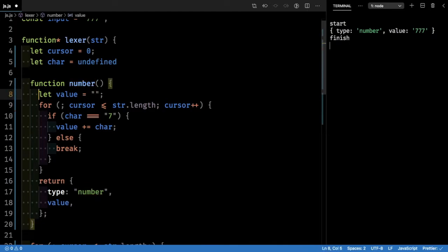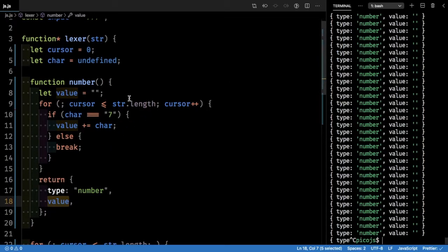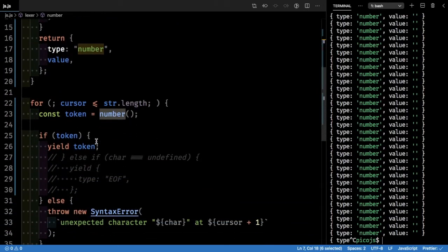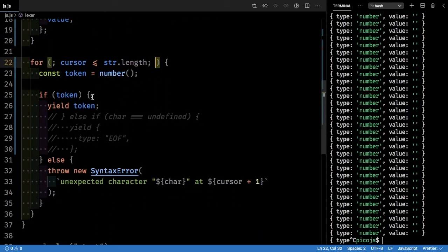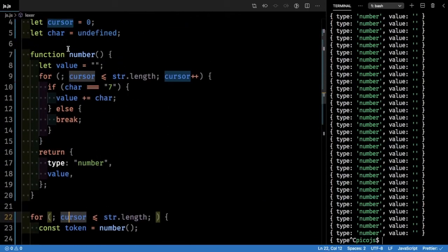We try to check if the character is 7, we save it to the value. Okay. If not, we break, and then we return the number with value. Let's try to save it. Bam! Oh, of course. So we will do this multiple times here, because we don't check the boundary. No, we do actually, so cursor. Break. Cursor.